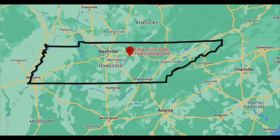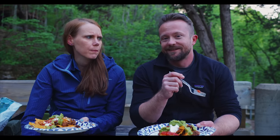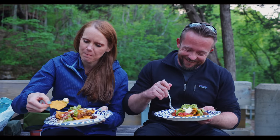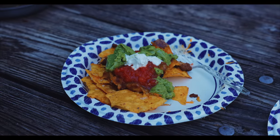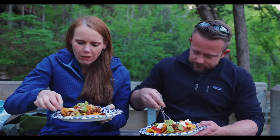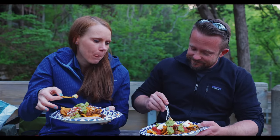I have no idea where in Tennessee exactly we are. Outside of Knoxville? I think we are outside of Nashville. It's closer to Nashville than Knoxville. So. I'm the navigator. We're in trouble. Eh, whatever. We'll cut that out. That'll be okay. Is it good? You can't really mess up nachos. Oh my gosh.